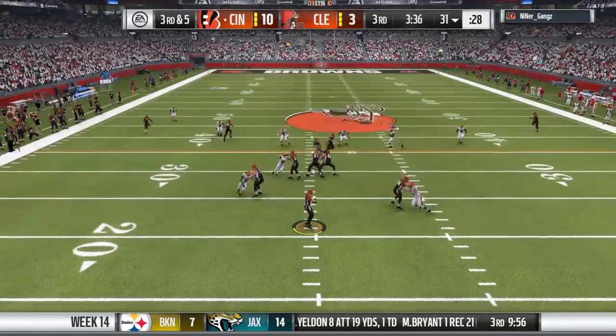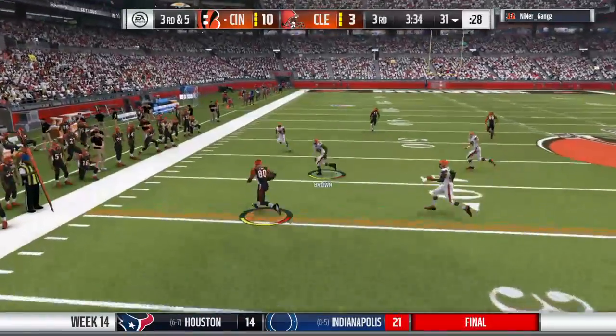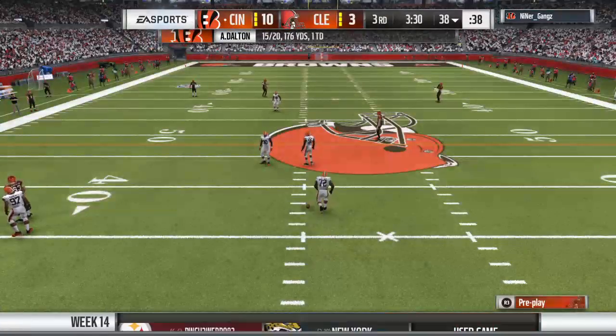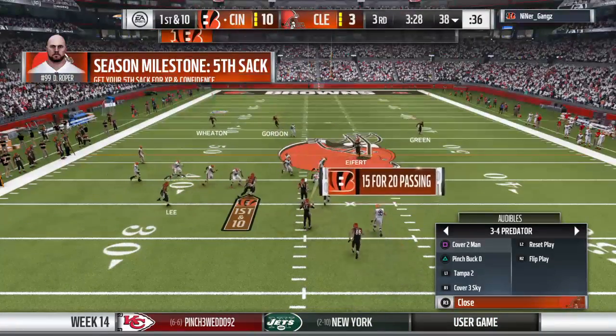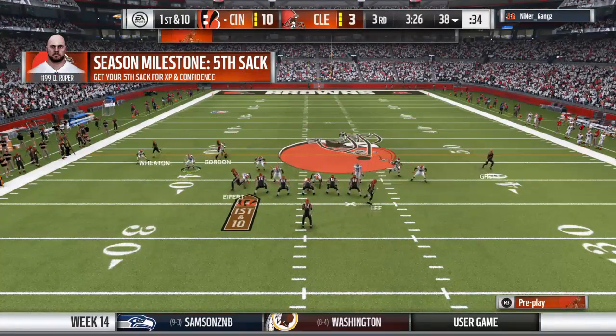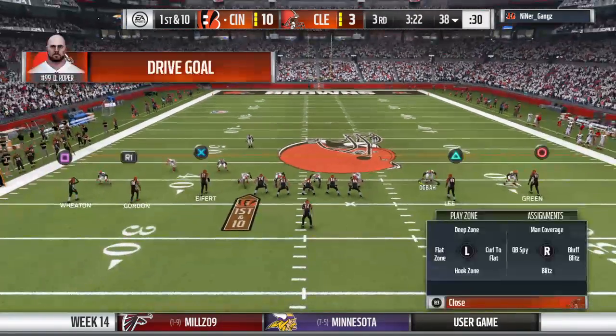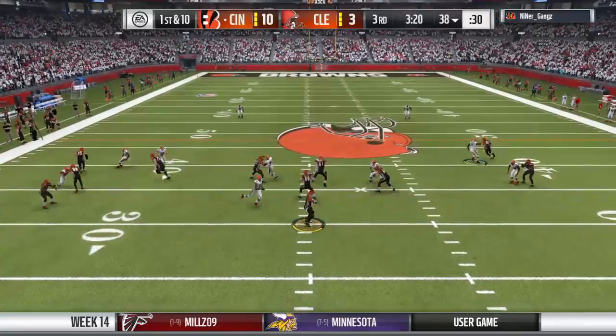3rd down from the gun. Dalton. Quick hitter here. It's complete. And he's going to have the first down at about the 38. Call it a gain of 7, and it gets him a new set of downs. And Brandon, from our time in college football, where receivers weren't running the traditional NFL route.